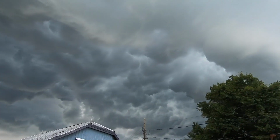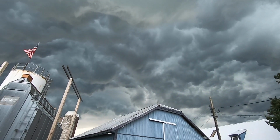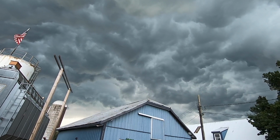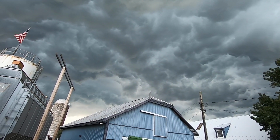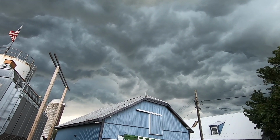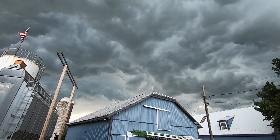There's some cool looking clouds. So it just went from 90 to about 75. And I can see a weird rotation right there. I don't think there's a tornado watch right now, but there was a tornado about 2 weeks ago, not far from here.